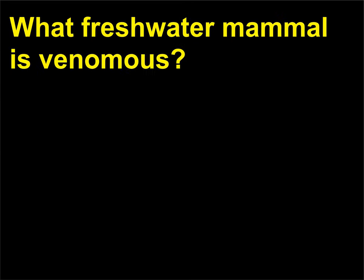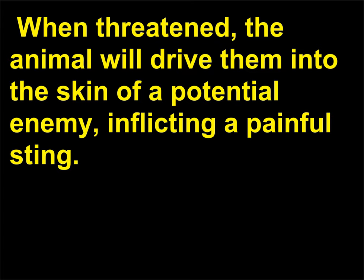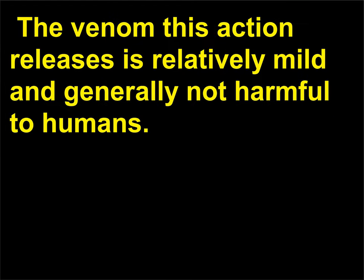What freshwater mammal is venomous? The male duck-billed platypus, Ornithorhynchus anatinus, has venomous spurs located on its hind legs. When threatened, the animal will drive them into the skin of a potential enemy, inflicting a painful sting. The venom this action releases is relatively mild and generally not harmful to humans.